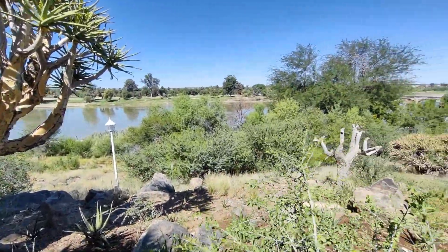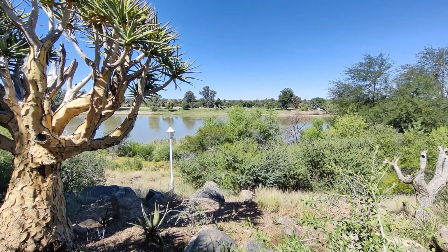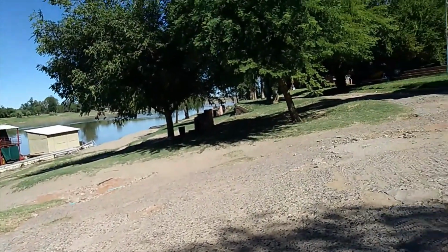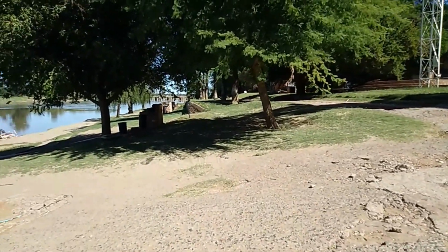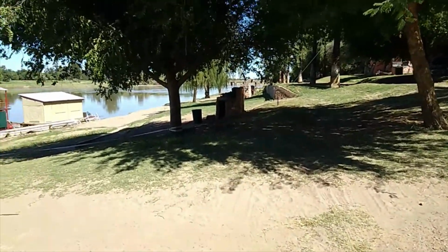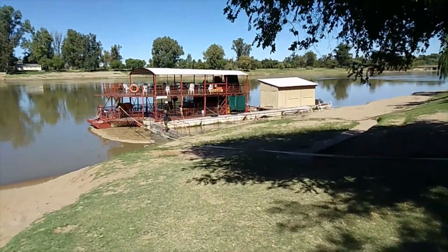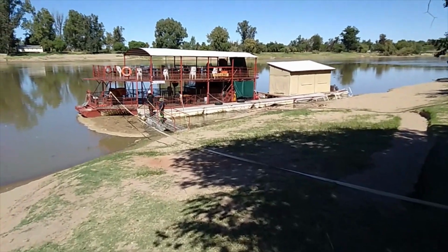And then right here we are at the river, and the other side is the famous Eiland. So this is Suid-Afrika, and this place used to be a hive of activity, but I know there's been some interaction with the municipality, and they wanted to put him out of here. So we'll find out now if they're still cruising. There's somebody working here. Maybe they're still cruising, maybe they're not.